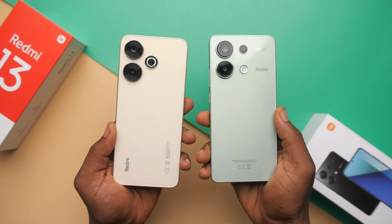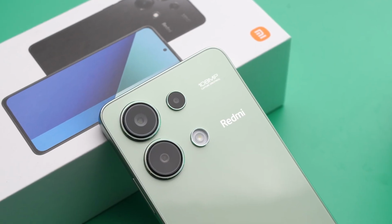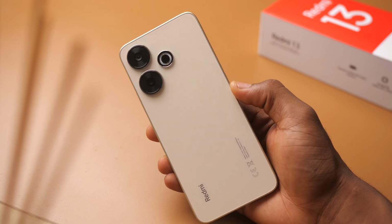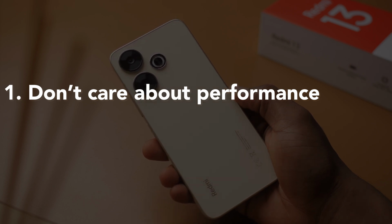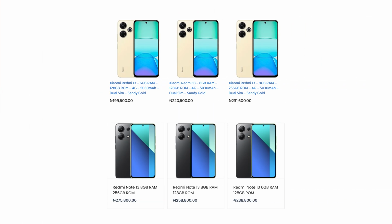Okay, so what's the verdict? Like I said in the intro, everyone should buy the Note 13 over the Redmi 13, and I think I have shown you why. In fact, the only reason to buy the Redmi 13 is if you don't really care about performance, if you just want a phone to take calls on, maybe take a couple pictures, but then most importantly, you want to save money. But really, I would encourage you to spend a little more and get the Note 13.